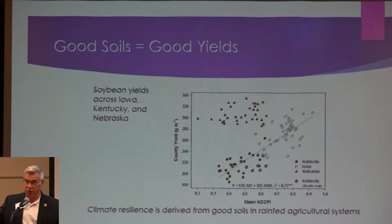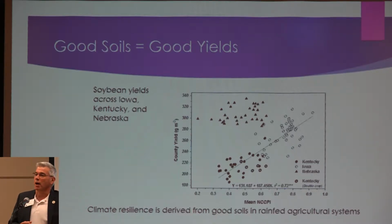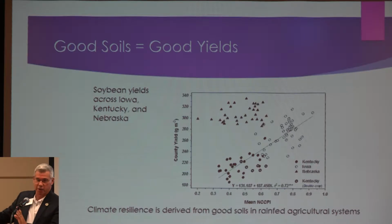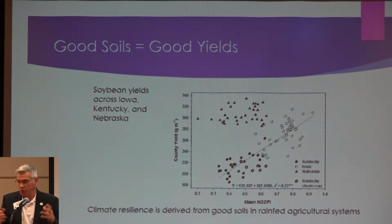It basically describes the quality of the soil in terms of water holding capacity and a number of different features that go with that. Just to frame you on this, an NCCPI index of 0 is a parking lot, and 1 is a really good soil. So it's a value that goes from 0 to 1. What you see is that as that soil index improves, the average county yield goes up. And then you can ask what's wrong with Nebraska.